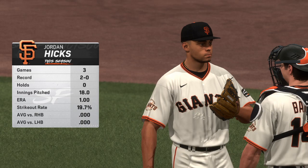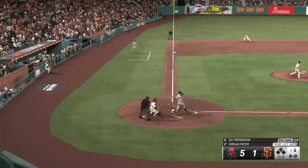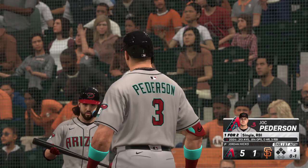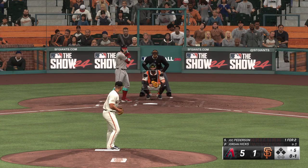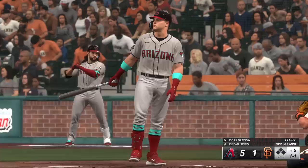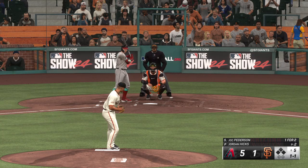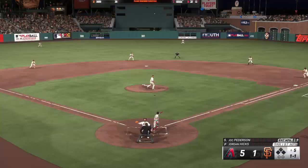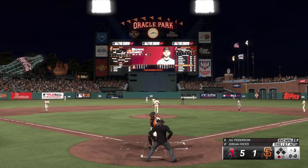And Jack Peterson stands in. And first offering is fouled off. The 0-1. Ball one. And that one in the air center field. Soler snags it. And there's one away. Now batter, the third baseman, Eugenio Suarez, stands in now for the Diamondbacks.